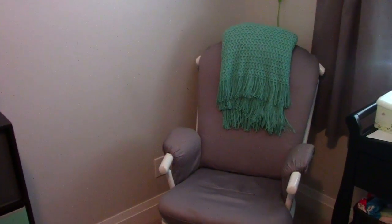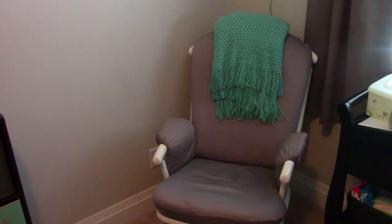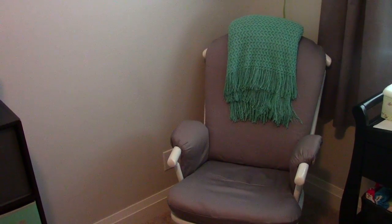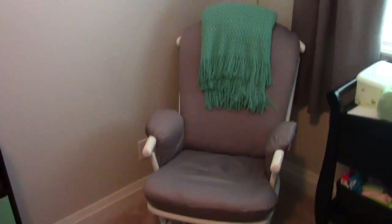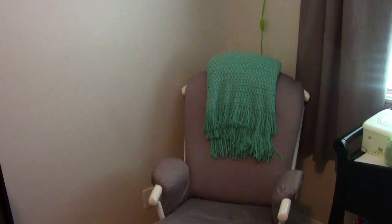This is the glider. My mother-in-law actually recovered it in the gray fabric around the room. She does a lot of the sewing for us, so that's awesome. I love the way it looks. And then just a mint green throw on top, and a flower lamp that's quite dim for nighttime diaper changes. Cassidy's not sleeping in here yet, but when she gets a bit older.